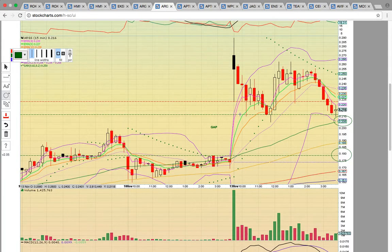If you look at the 15-minute chart for ARGS, you can see the first candle of the day. When you see a black candle form like this on the 15-minute chart, that's a red flag. There were alerts put out by our chat members that this was forming, and that was a good call. Look how it pulled back. It never got back above that level.